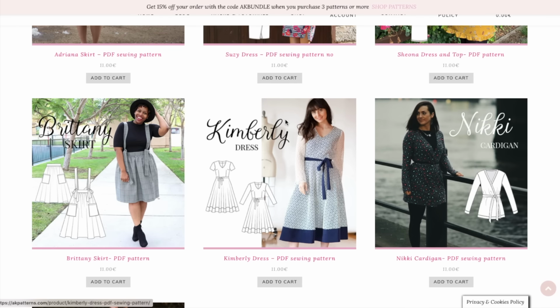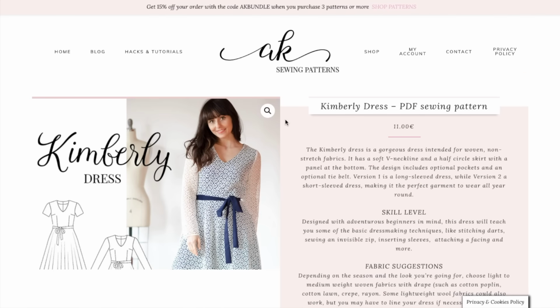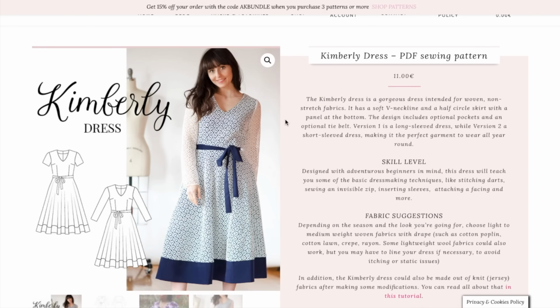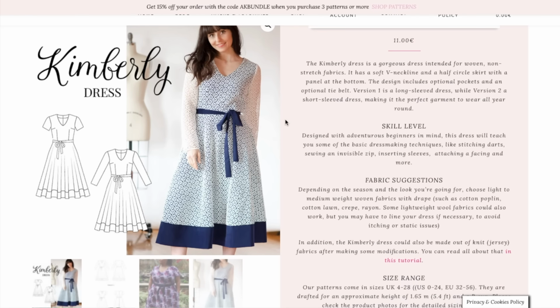Kimberly has the quintessential inside the hem outfit on. Fit and flare dress with all of the bodice darts and a little sleeve. Totally my jam. Kimberly is a gorgeous dress intended for woven fabric, soft V neckline, half circle skirt with a panel at the bottom, optional pockets, optional tie belt.